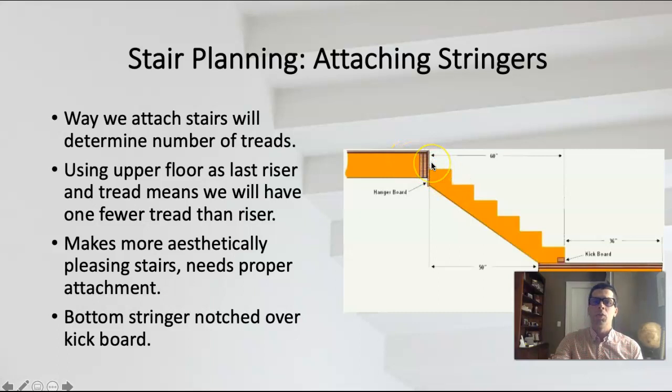When we do that, keep in mind that we're going to have one fewer tread than we will riser. We're still taking this into account in our total rise. So the floor is acting as the last riser, but we're not going to have this last tread. This looks nice on the inside of the house.